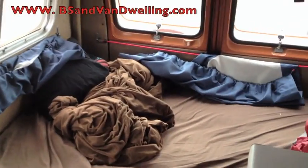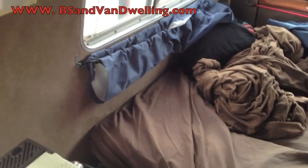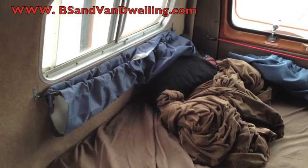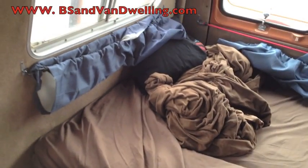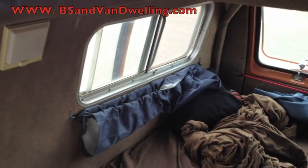You can see the curtains. Those are homemade by me. Those are bungee cords. Very simple. I went to Walmart and got some blackout insulating curtains. They work really well in the winter. In the summertime, they've worked pretty well. It does get kind of hot. Looking for better places to park with more shade.